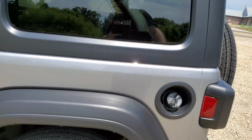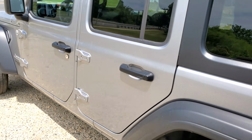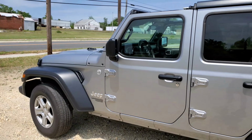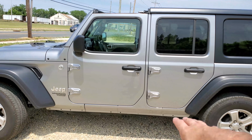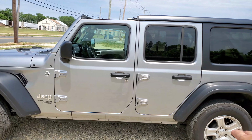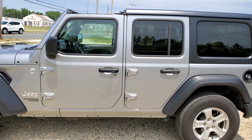Yes, the gas cap is exposed, and apparently that makes it more rugged. I don't know. And I don't like this design. I noticed this on my buddy's older one, I think he has a 2006, that it looks like it's made to have running boards, but they don't come with it. And if you don't order them, then you're not going to get it.